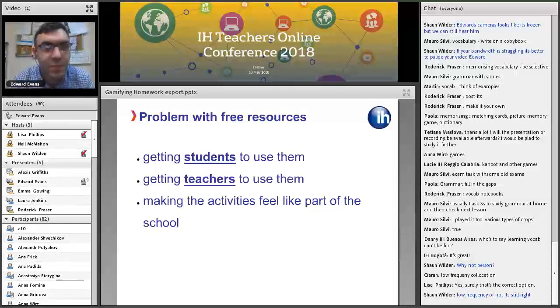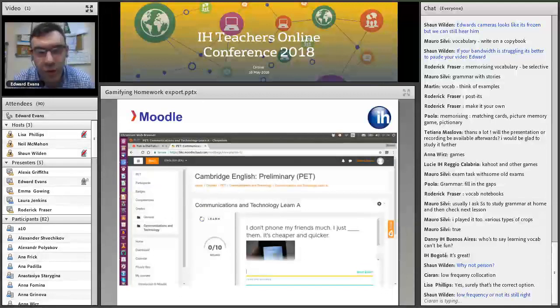the problems with these free resources are getting students to use them and getting teachers to use them, and making the activities feel like part of our school, not some kind of trivial thing that's free. So we're in the process of setting up this Moodle site. Moodle is a learner management system. It's free, but you have to pay for the hosting, and it lets you embed the Quizlet into itself.